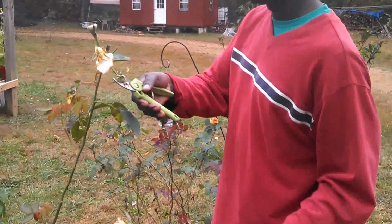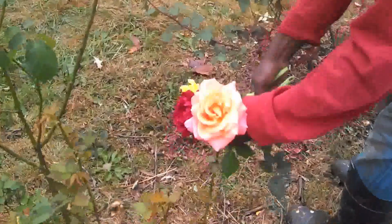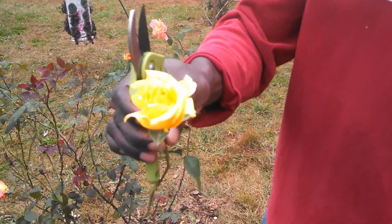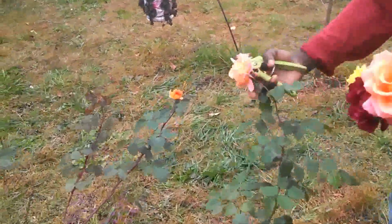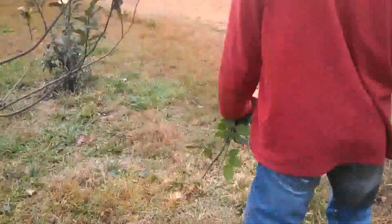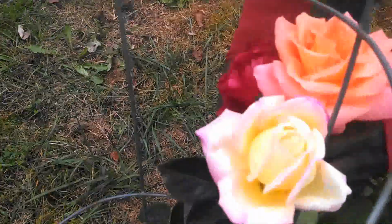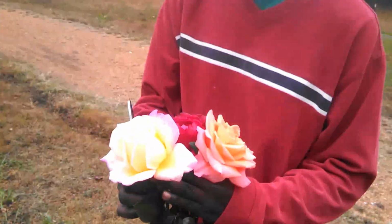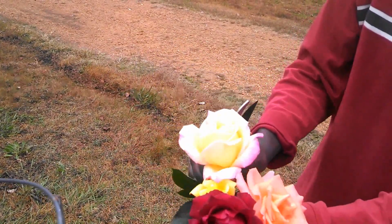Here goes just doing some pruning. I cut these back for the spring next year. But again, look at that. Isn't that beautiful? Yellow rose. Smells very good too. This is the same rose as this one, but very beautiful. Check this one out. Man, could you imagine giving this to your wife every day? Look at that. Isn't that beautiful? Perfect. Perfect rose. Isn't it beautiful? You know what I mean?